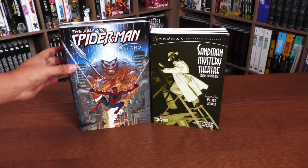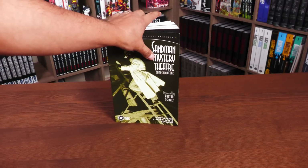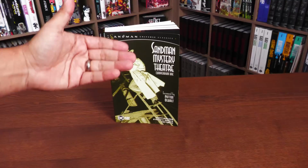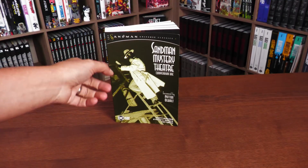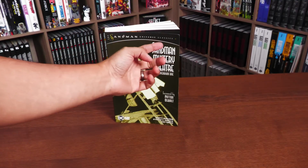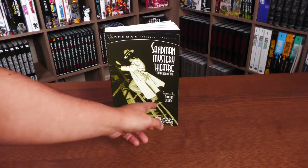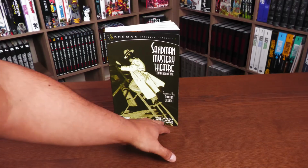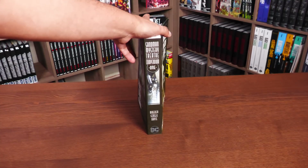So let's shift the focus back to this collection here. You have the Sandman Universe Classic, Sandman Mystery Theatre Compendium 1. You do have this label up here, which is what DC has been doing with books like Lucifer or Books of Magic. They're putting the Sandman Universe Classics label because there is a new universe of Sandman too. Sandman Mystery Theatre Compendium Volume 1. And here is Wesley Dodds right there. Foreword by Patton Oswalt, the DC Black Label instead of the Burger books. Matt Wagner, Stephen T. Seagle, and Guy Davis getting the top billing. I love this spine right here.